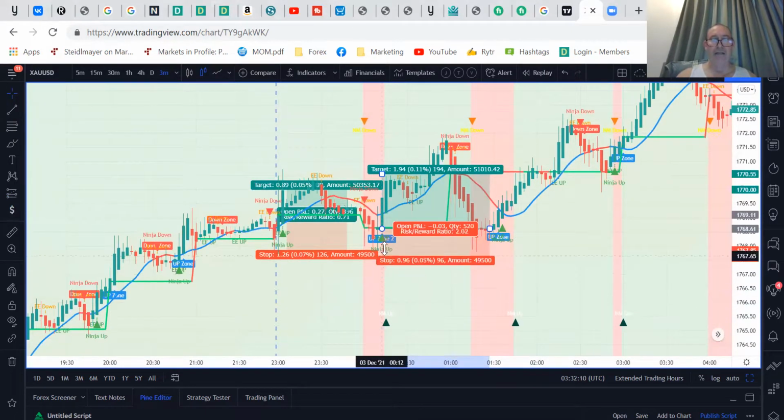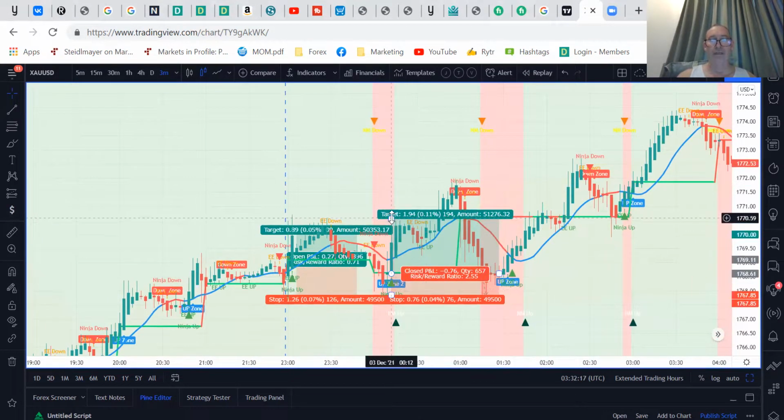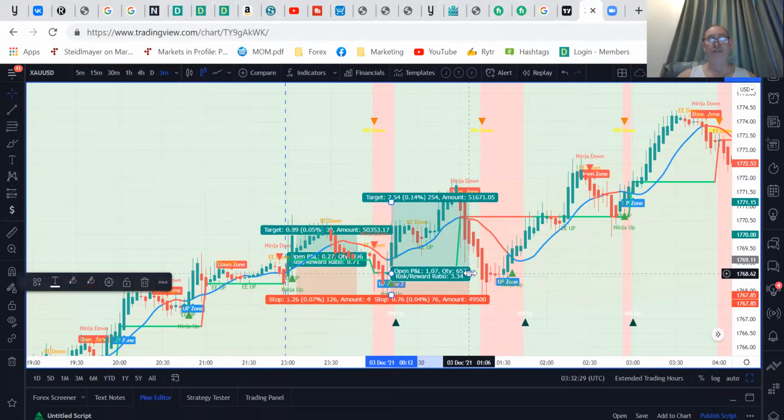So the plan here is to pass FTMO in a day. Obviously, I've got to pass more than one day. But apart from that, getting the ninja down. Next candle. Close. 3.34%. Thank you very much, ladies and gentlemen.